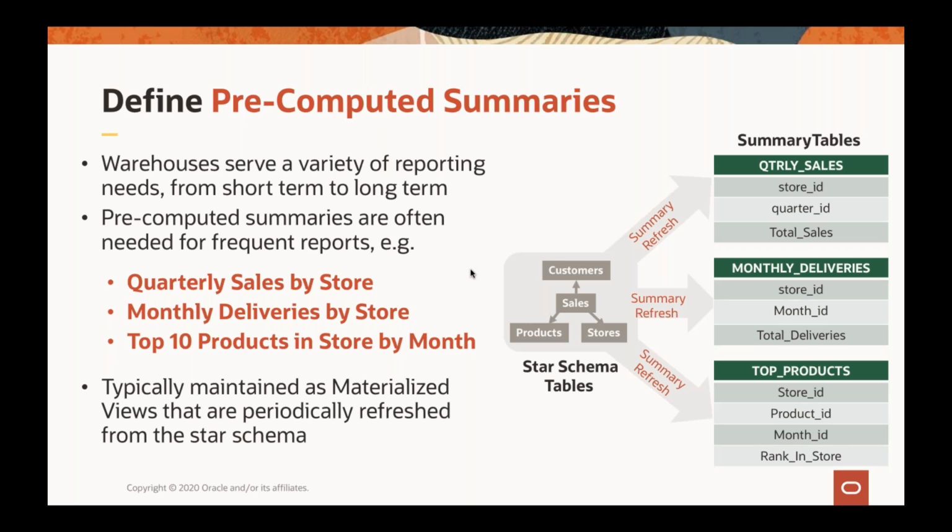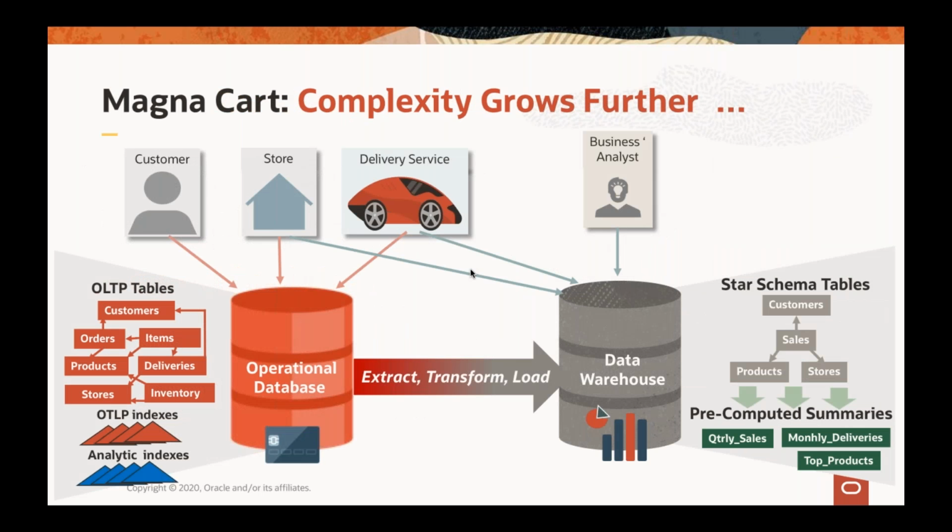So this is a very typical design for a data warehouse, to have the source star schema tables as well as pre-computed summaries. Now, you can see things are getting more and more complicated. Now I have OLTP tables, indexes, analytic indexes on the left, and another database with a star schema and pre-computed summaries on the right. And the different actors have to look at different databases.